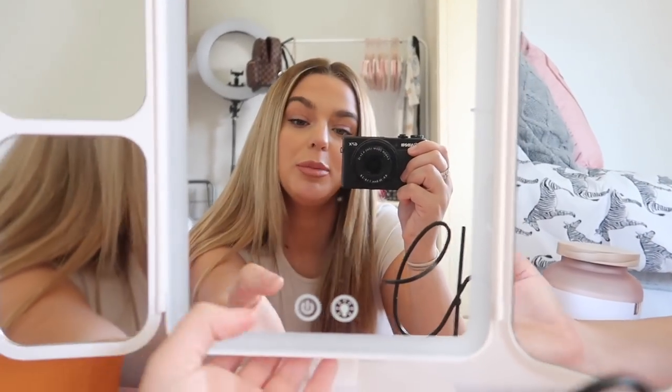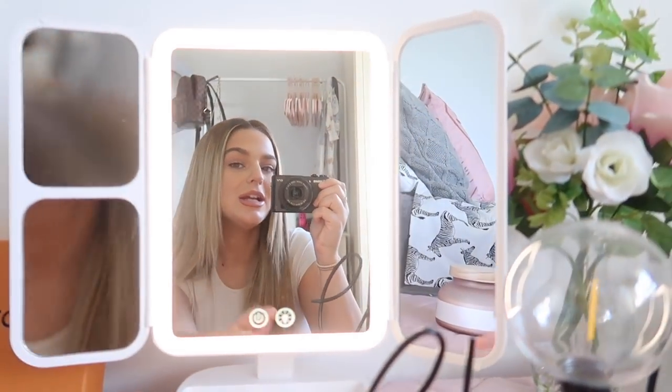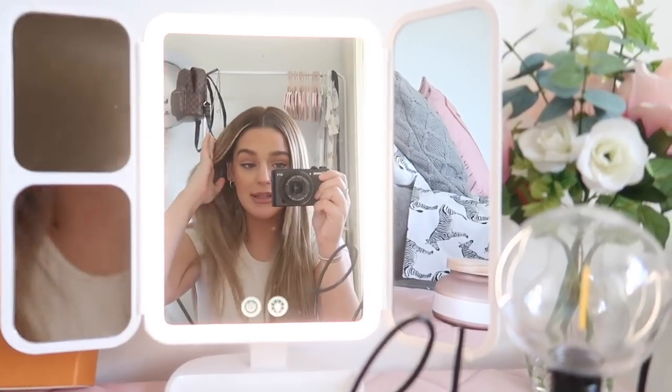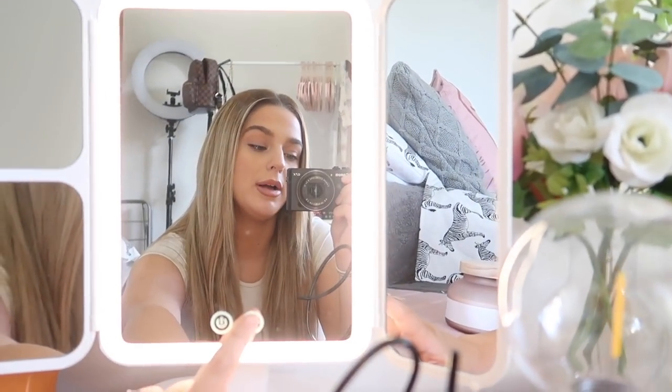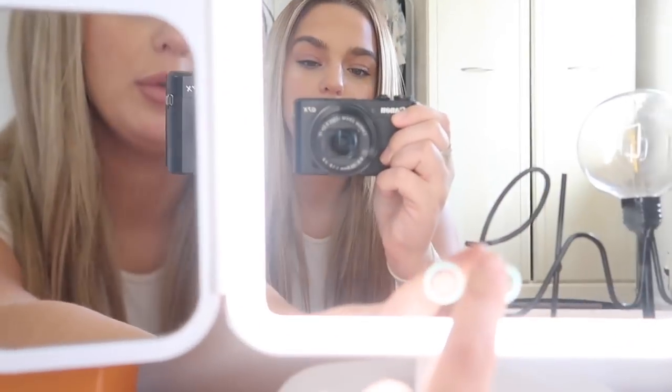But this is so good compared to a normal mirror because it lights up, which is just insane. Look how cool that is. So if you really like your makeup, and I know those Hollywood mirrors can be really expensive, this is a great alternative. And then you can adjust the tones, so I don't know if you can tell, but look, that's cooler, warmer. I don't even know if you'll be able to tell.